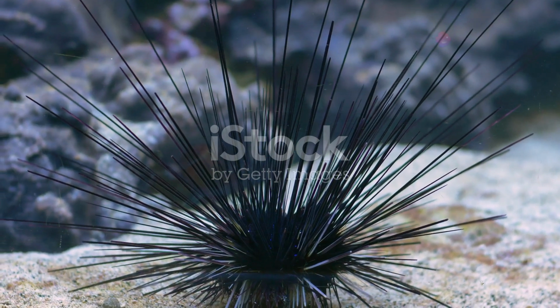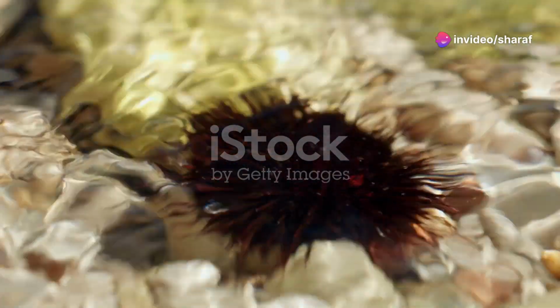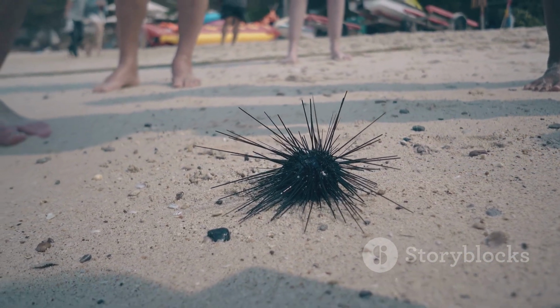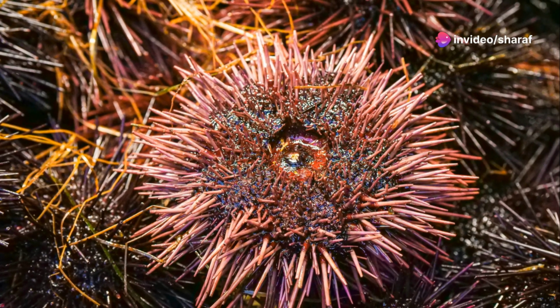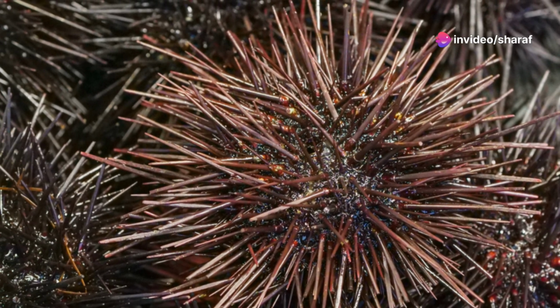While sea urchins might seem harmless, their spines can pack a painful punch. Stepping on a sea urchin can be an excruciating experience. The spines are brittle and can easily break off, lodging themselves in your skin. While not all species are venomous, some can inject toxins that cause pain, swelling, and even allergic reactions.